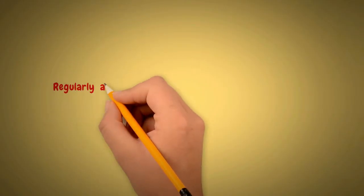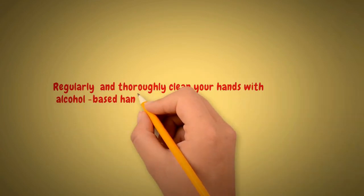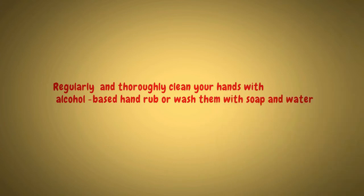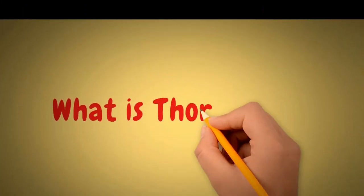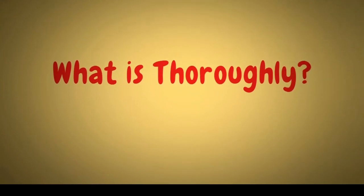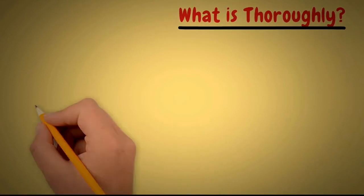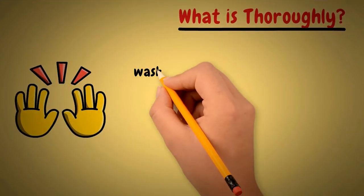Now, let's talk about some precautions you can take to prevent coronavirus. We need to regularly and thoroughly clean our hands with alcohol based hand rubs or wash them with soap and water. What does it mean to be thorough? It is very important to wash the back of your hands, between the fingers, under the nails for at least a good 20 seconds.